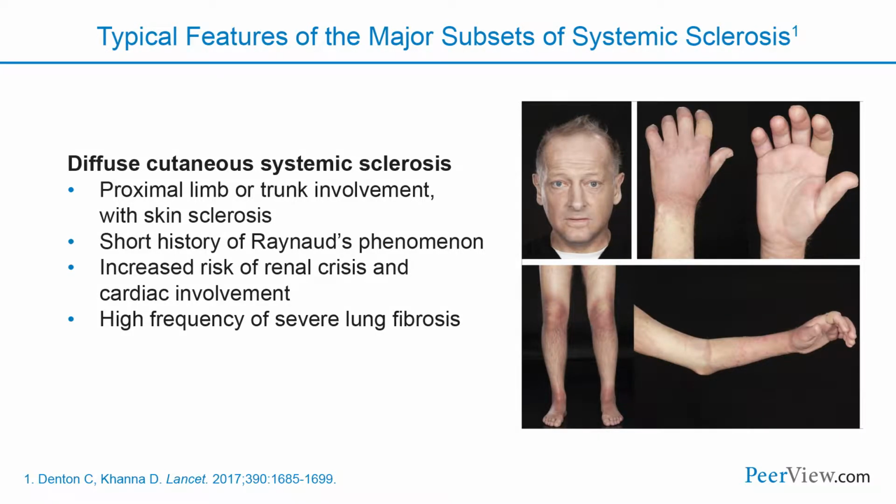As noted earlier, these patients often have a short history of Raynaud's phenomenon, or sometimes Raynaud's phenomenon occurs coincident with the onset of skin changes. And these patients are at increased risk of renal crisis and cardiac involvement. These are also the patients who are at the highest risk of severe lung fibrosis.